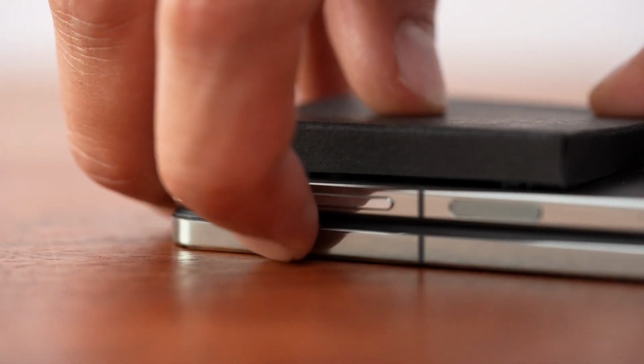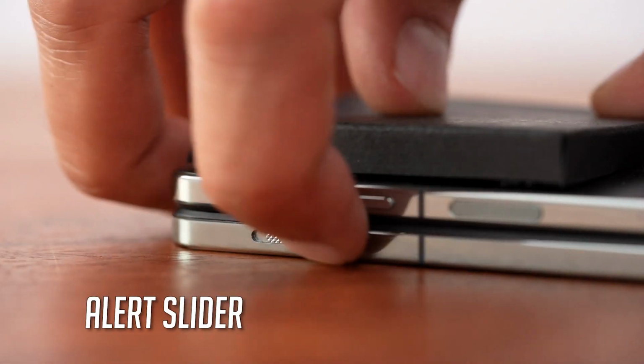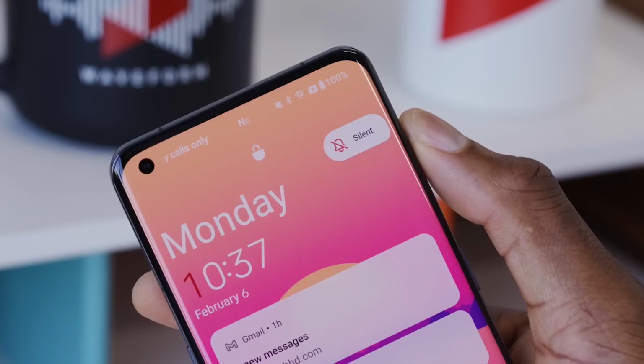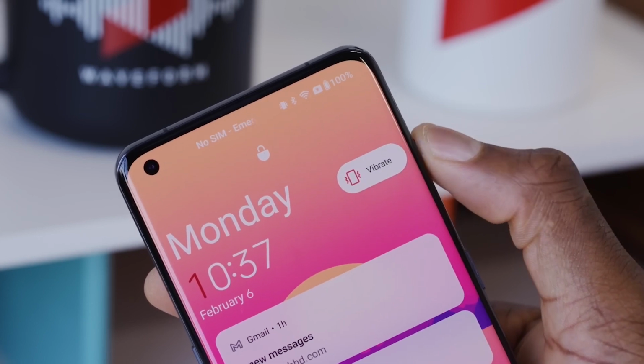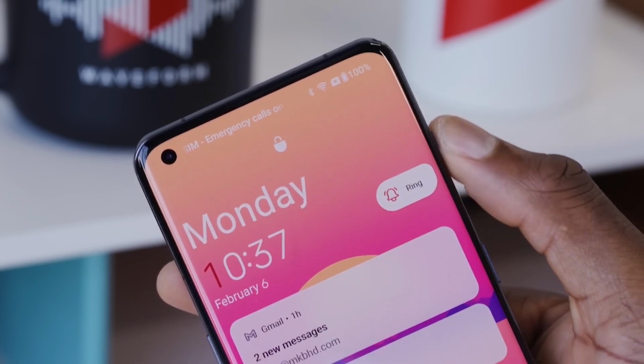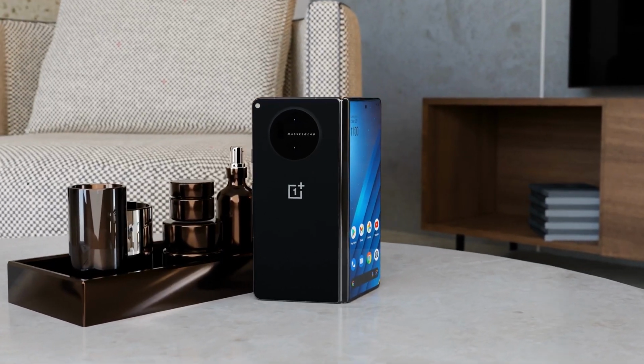Here's a familiar sight for OnePlus fans: the textured alert slider. It's proudly shown off during the interview, and it's a signature OnePlus feature. This handy slider allows users to effortlessly silence their phone or switch it to vibration mode. It's great to see this beloved feature making its way to the company's first foldable phone.